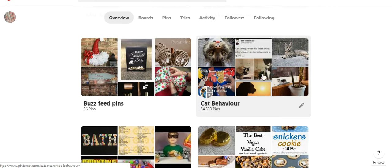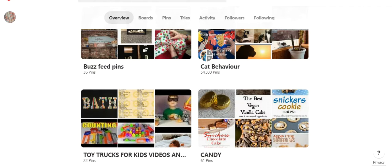But cat behavior, it's a group board. There are multiple pinners on here. So this creates a huge amount of traffic. So if you had, for instance, a product that is cat related, this would be a board that would be a gold mine for you because there is a ton of pins and followers on this board. Okay, and those are the types of boards that we have here on Pinterest.